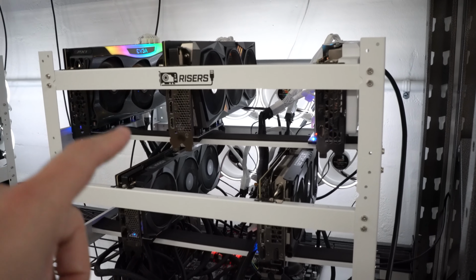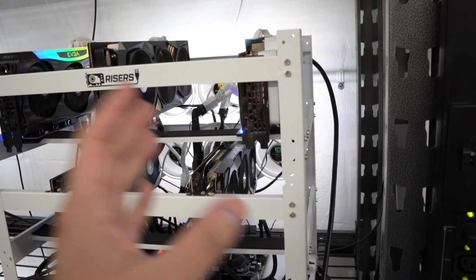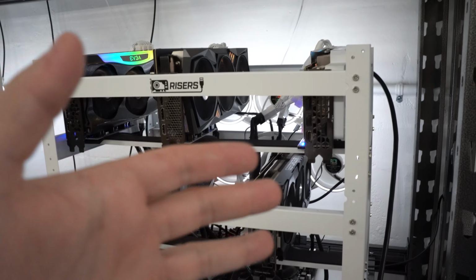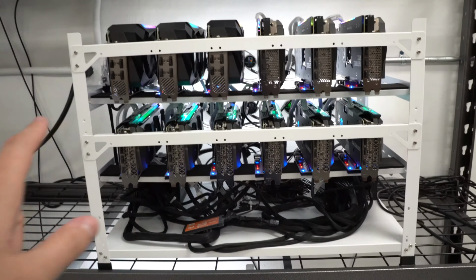But for higher powered cards like this, especially when you start adding in multiple 1600 watt power supplies, you want a little more room. These cards do have thermal throttling issues, so the more room, the better. And that is why we are going to transfer it over to one of our Omega frames.